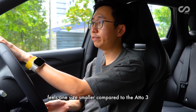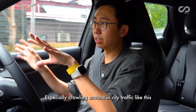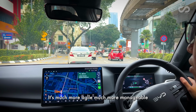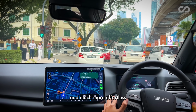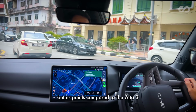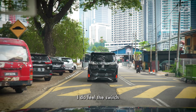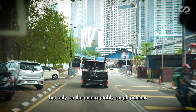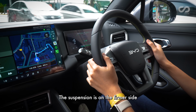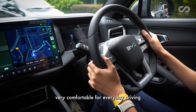To me, the Atto 2 does feel one size smaller compared to the Atto 3, especially crawling around in city traffic like this. It's much more agile, much more manageable, and much more effortless. As a city dweller, the Atto 2 will score better points compared to the Atto 3. In terms of suspension, I do feel the switch to torsion beam, but only on the unacceptably rough patches. Day-to-day driving, the suspension is on the firmer side, but I feel that it's very acceptable, very comfortable for everyday driving.